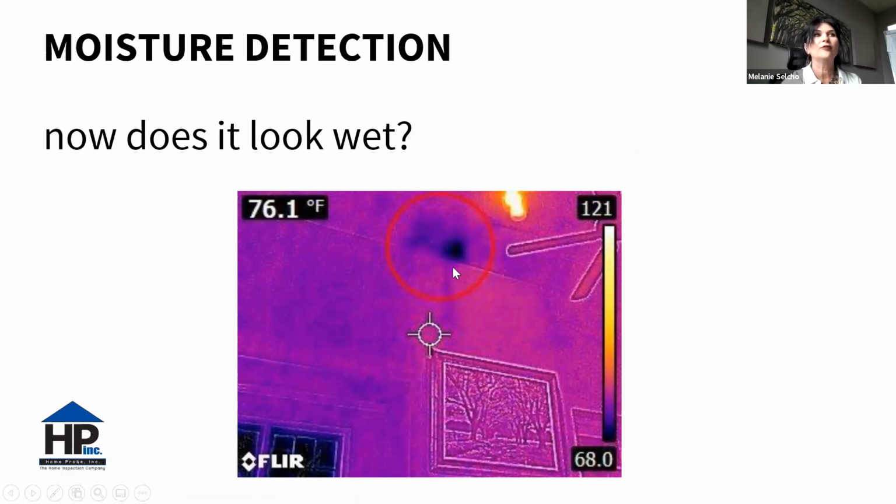Oh, Tom's cutting out again. When we looked at it with our thermal imaging, we were able to see a spot. I can't hear you, Tom.